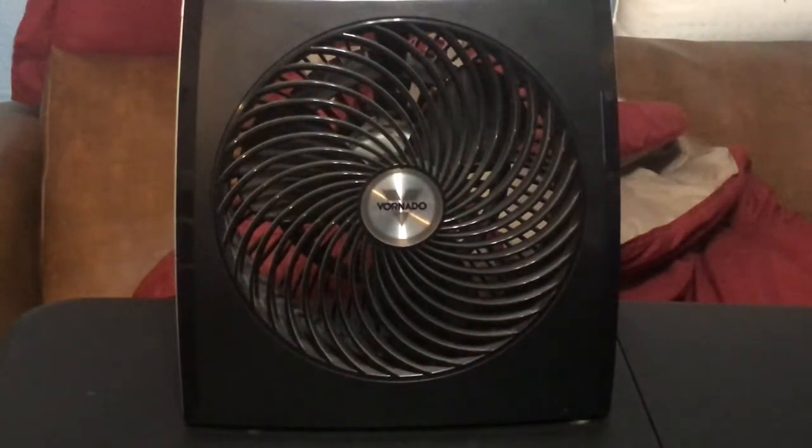Nevertheless, let's go ahead and run it on all three speeds. It's pretty powerful. I'll say this, it's much more powerful than the 673, which is the newer one. So here we go.